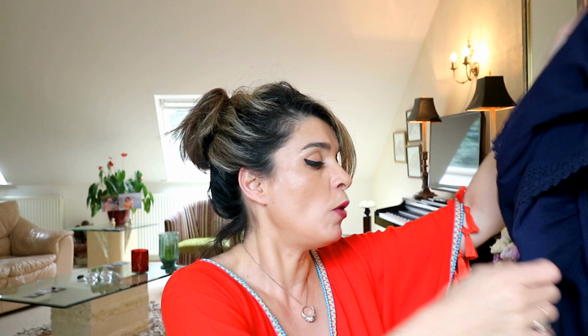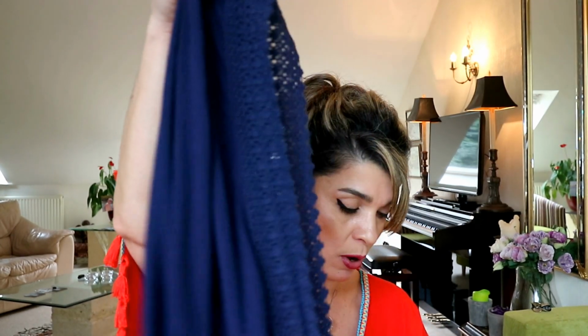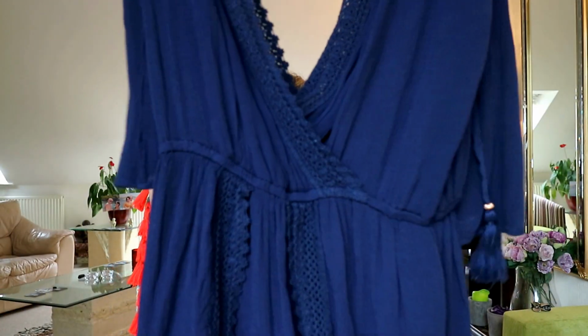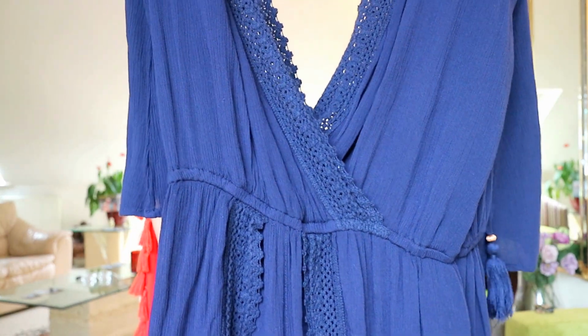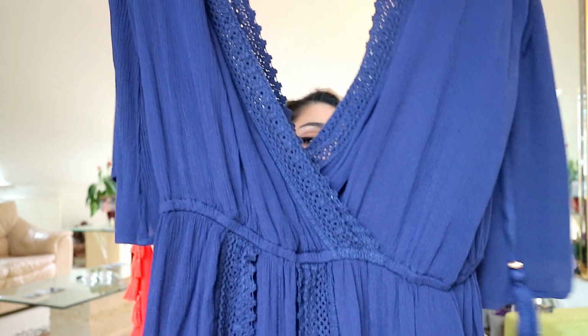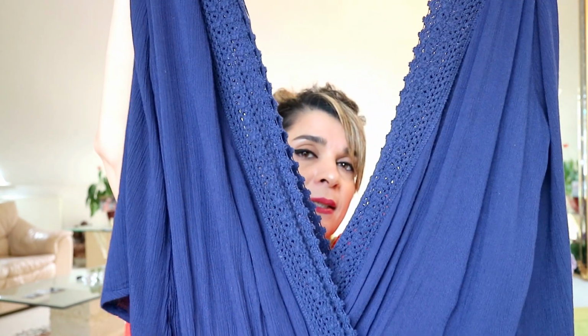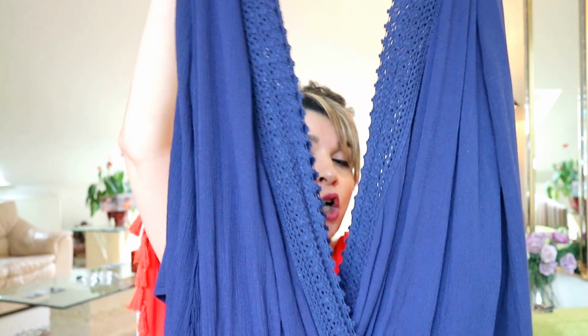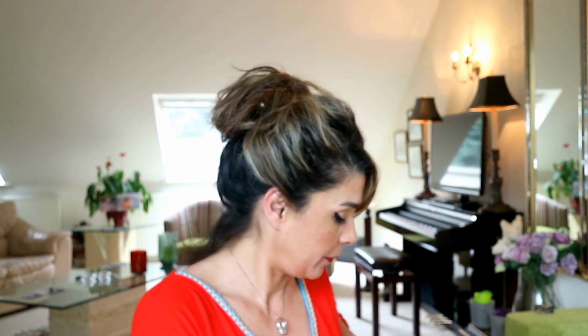Then this is the new one that I've bought. Again, it is in my London haul. This will be coming with me. It'll be the first time I'll be wearing this one. Come on, there we are. This is a short jumpsuit and it's got shorts attached to it. Very beautiful color, very light and 100% cotton. So that'll be coming with me.